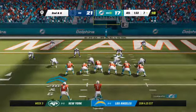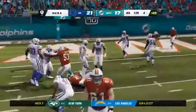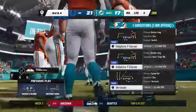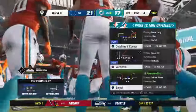From the gun, he'll hand this off. And the hole closes quickly here. He can fight only to about the 4. Give him 2 yards on that play. And just like that, it's 3rd down.